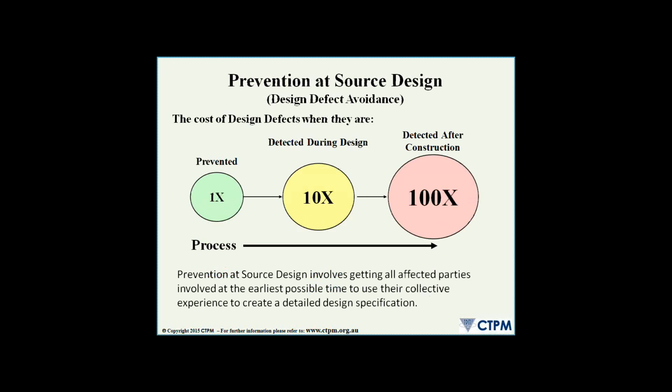So prevention at source design is recognizing that let's try to pick up on the issues at the earliest possible point in time. So prevention at source design involves getting all affected parties involved at the earliest possible time to use their collective experience to create a detailed design specification. And unfortunately, what happens in a lot of situations is that people don't invest that much time in the design, and they then spend a lot of time reworking things down the track. And the smart companies put the effort in and the time up front in the design and making sure everything is correct, so that then once you start building prototypes or building the equipment and then operating the equipment, you don't have the big problems.